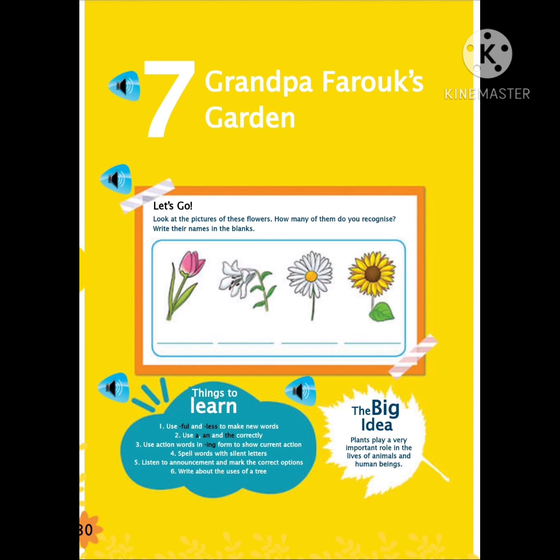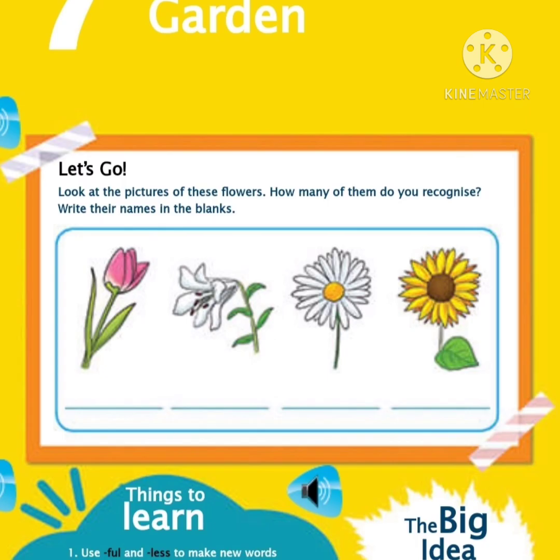I'll be reading the question for you. You need to identify these pictures and we must write the names of the pictures in the blanks given below. Are you ready, children? Now I am reading the question. Put your finger and listen carefully, children. Look at the pictures of these flowers. How many of them do you recognize? Write their names in the blanks.